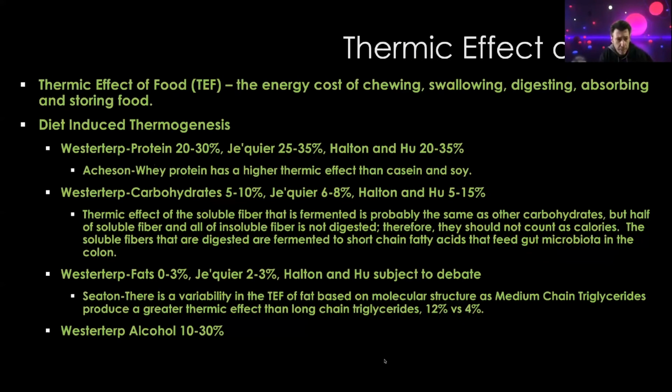And for the carbohydrates, we have to take into consideration not just the thermic effect of food, but also whether food is not digested, if we want to consider removing it from how many calories we've consumed when we're figuring out calories in versus calories out. The thermic effect of soluble fiber that is fermented is probably the same as the other carbohydrates, but half of the soluble fiber and all of the insoluble fiber is not digested. Therefore, they should not count as calories.